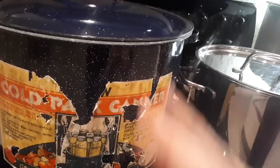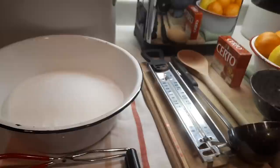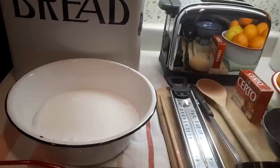Next we have a jar lifter. I use a chopstick just to release any air bubbles that may be in your jam before you put the lid on. I have a candy thermometer here because I'm not following the recipe on the Certo pectin box exactly. I use more juice and fruit and less sugar than what it calls for. So I do want to ensure I'm going to have a proper gel set.